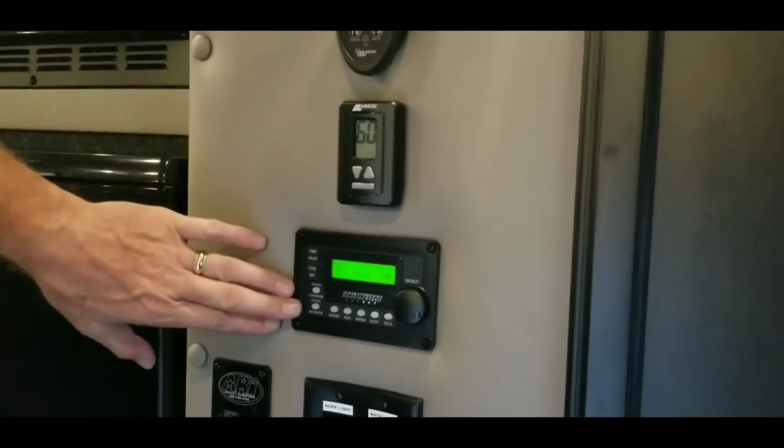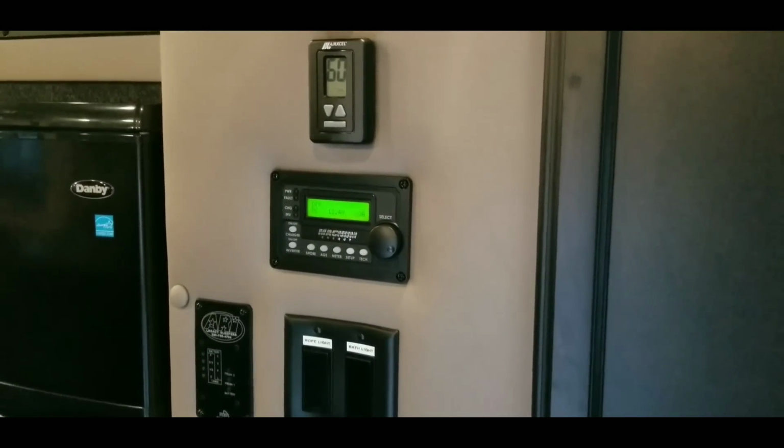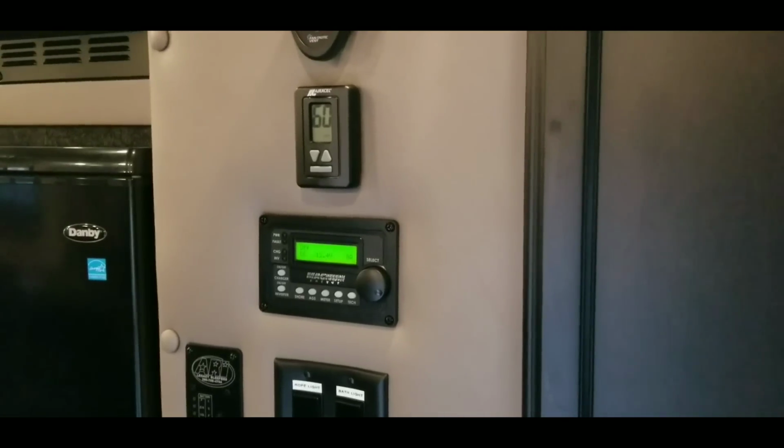Another upgrade is the inverter. It's an oversized inverter, which gives you a lot more power capacity when you're operating on the batteries.